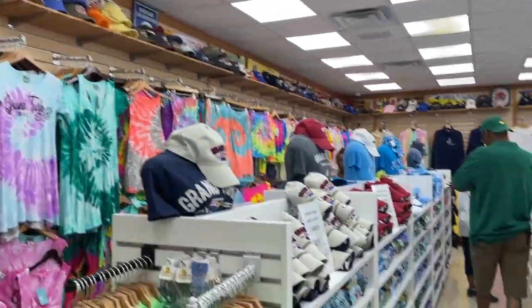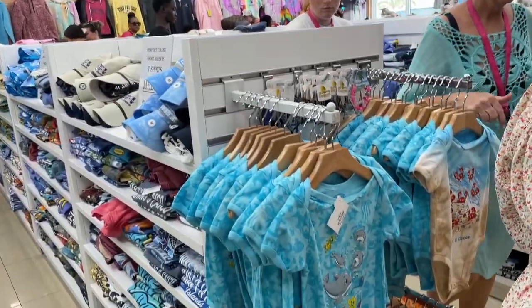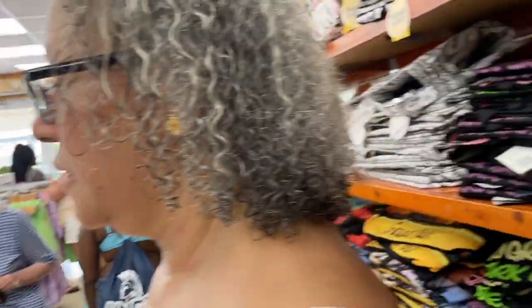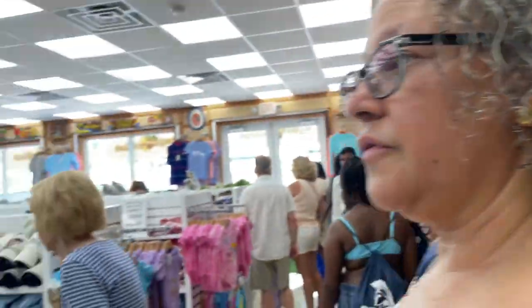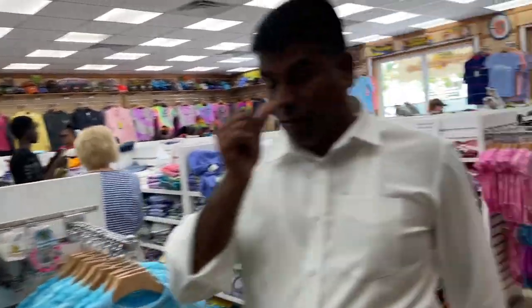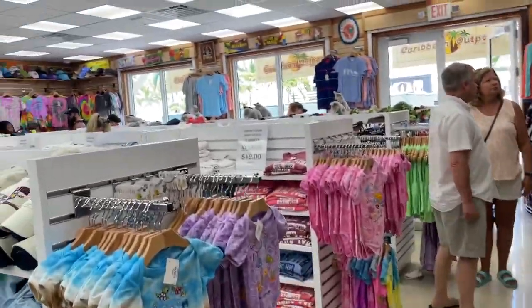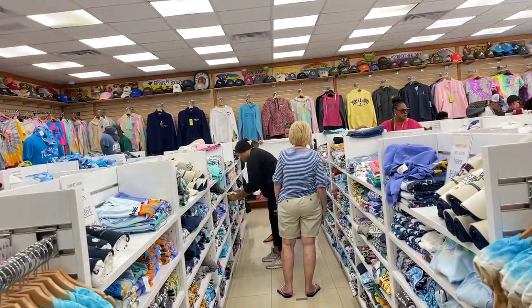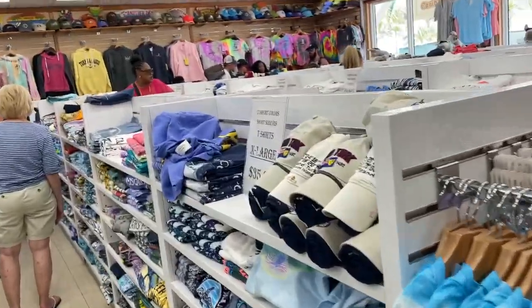Oh wow, look at these outfits. Oh, okay. I'm trying to look for her like a shirt. She's gonna get 12 more. You see any sun shirts? There's SPF in the shirt, the other one? No. Uh-uh.